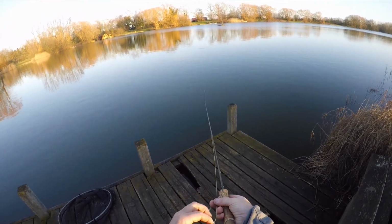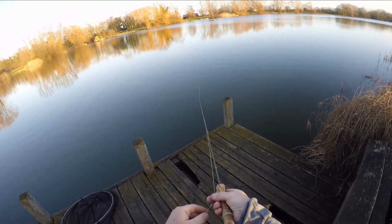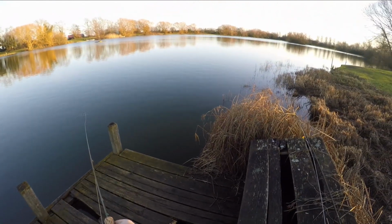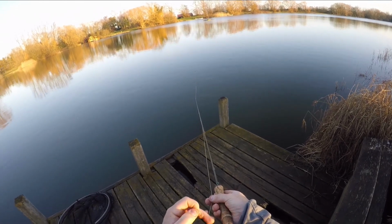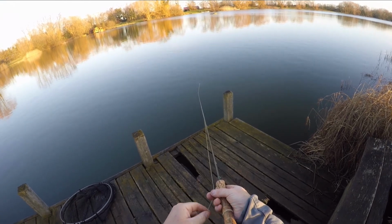It's a nice steady figure of eight. He had that about halfway back, I reckon that fly was somewhere about 3 foot down. Somewhere about that sort of depth there now.